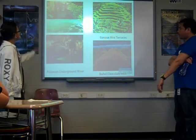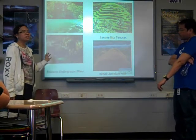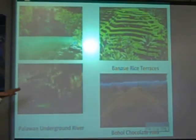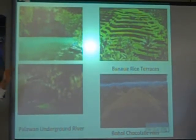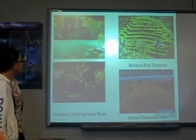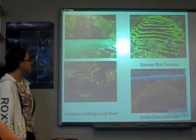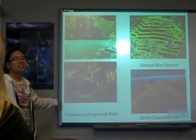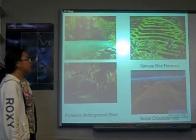Okay, so these two pictures are of the Palawan Underground River. It's a popular tourist destination. It's 10 miles long, though it only has one entrance and exit. At the end of the underground cave system, you get to a lake, and it's really clear. Inside the cave, there are lots of formations, stalactites, stalagmites, and it's part of the top 10 natural wonders of the world. It's in the southeast of the country, Palawan.